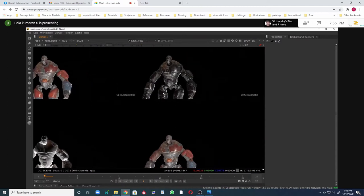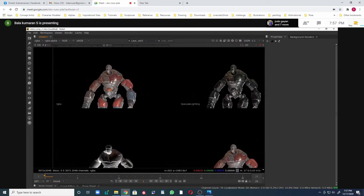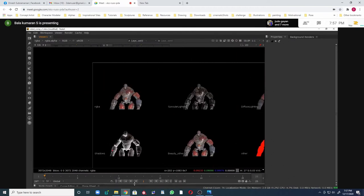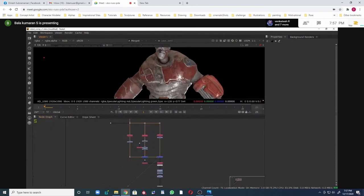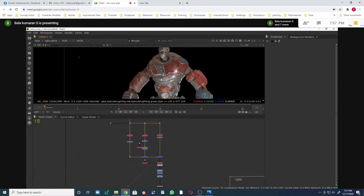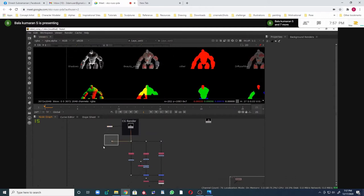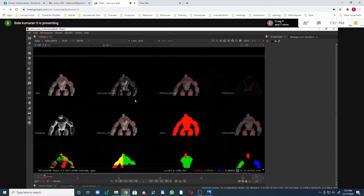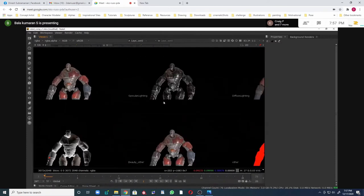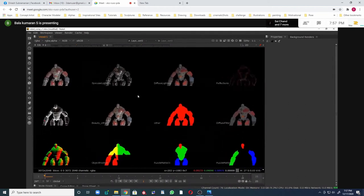Before that, I'd like to tell you why we use passes. Why can't we just comp straight away with this? Why do we have to separate the passes? That is because we get more control, right? It has specular in it. It has reflection, depending on the object. If you have an organic shape like a face, then you will have subsurface scattering in it. So these are some of the passes. Before the main pass, I would like to tell you something: there are usually three categories of passes.